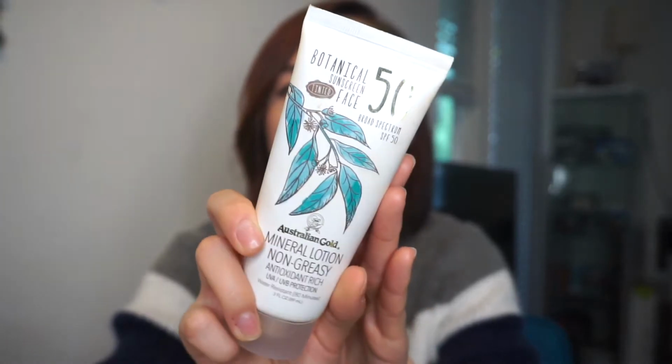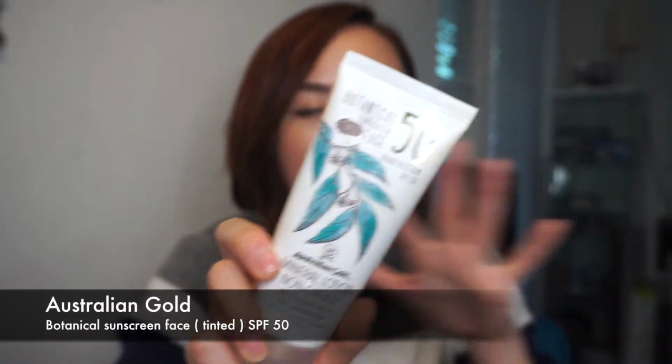This one is perfect to use underneath your makeup, and this is the Australian Gold Botanical Sunscreen, tinted. This is a tinted face sunscreen with SPF 50. The package looks like this. You can find this in any drugstore. I got mine in CVS, and I also saw this in Walmart, and I also saw this in Ulta. So you can really find this in many places, which is good.